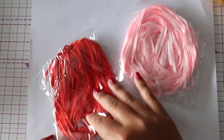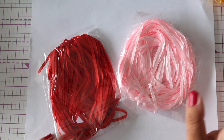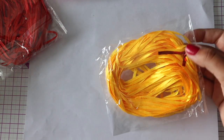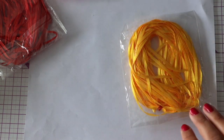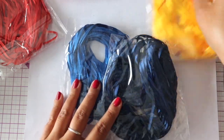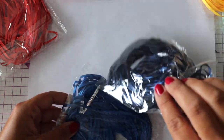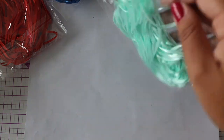These are very long, although I don't remember how long they are, but it says on the listing yellow. This is very bright, almost gold, almost a little bit too orange for gold, but it's a beautiful color. Then we got two dark blues, very similar, but this one is darker. Gorgeous colors. And it looks like it's really good quality too.